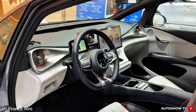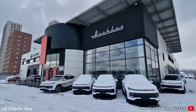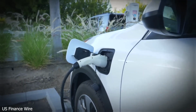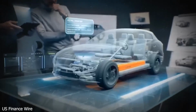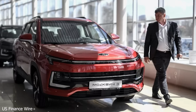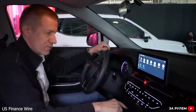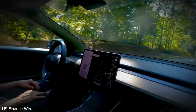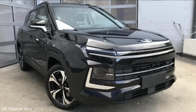Why the Moskvich 3E actually matters. So why is this modest little SUV turning heads? Because it highlights a big shift in the EV world. Right now, most electric vehicles are either ultra-expensive, like Tesla's high-end models, or super cheap, but tiny and impractical. The Moskvich 3E hits the middle ground. It's affordable, functional, and family-friendly. That's a market segment that's been largely ignored, and Russia is stepping in to fill the gap.